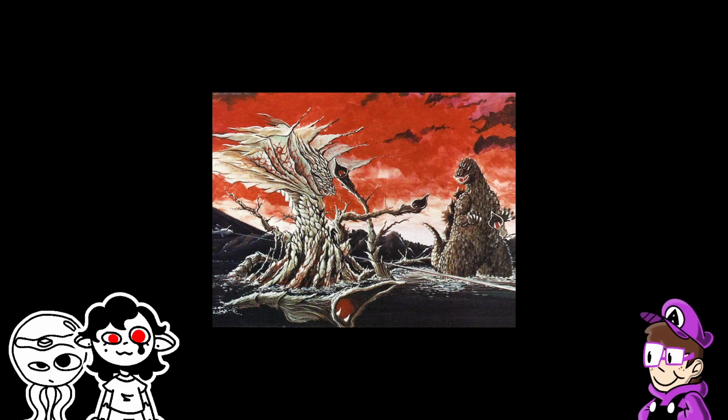The tentacles look like they're based on pitcher plants. I was just about to say this. Yeah, the whole thing almost looks like a pitcher plant a little bit. And the nasty veins. Godzilla himself here just looks standard. That's Heisei Godzilla. I'm just gonna say Heisei Godzilla is peak Godzilla. I don't think anyone's gonna argue with me on that.